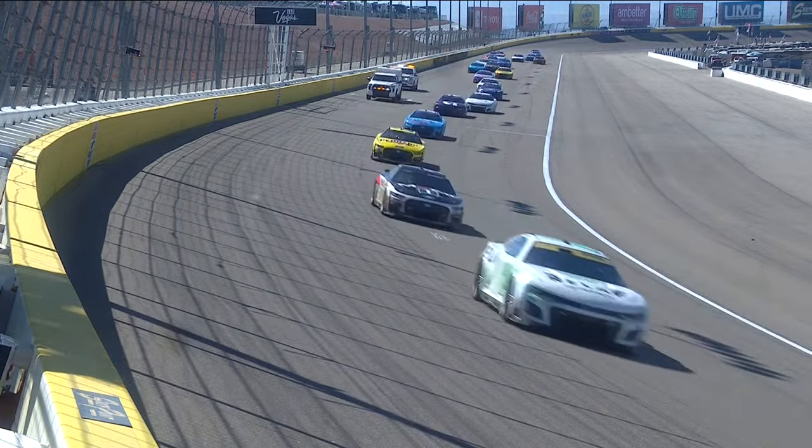And the top three staying the same as Hamlin, Keselowski, and Larson holding those three spots. And Larson has fallen back from Brad Keselowski. Keselowski had closed the gap just a bit on Denny Hamlin.